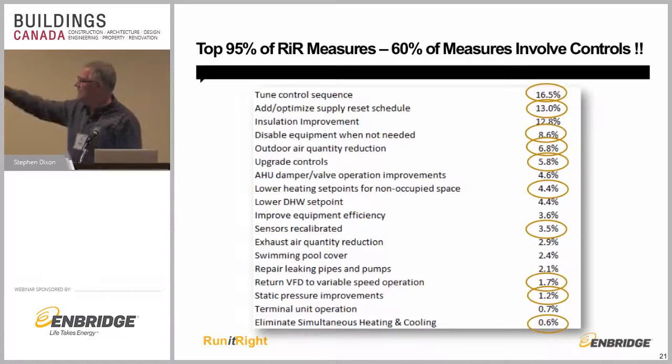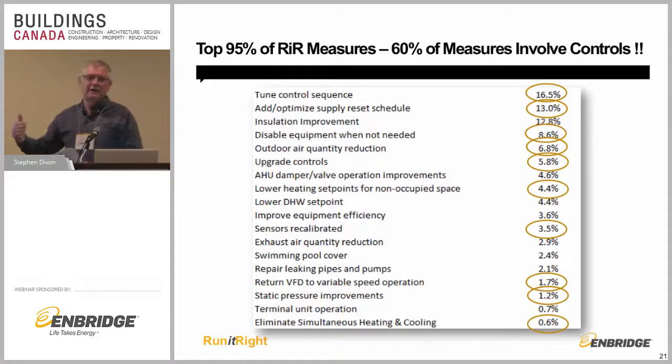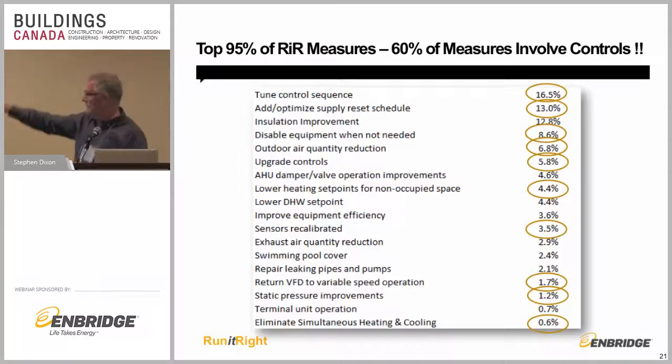Of the top 95% of measures, so these are the measures by measure count, not by magnitude of energy. If we did it the other way, it would probably be a lot higher. But basically, I think there were 1,100 recommendations. Any idea what the percentage of implementation is? Like 90%? 90% implementation. So of the 1,100 measures, 1,000 got implemented. Then 95% of the measures are these 20 things. It's kind of like the 80/20 rule.